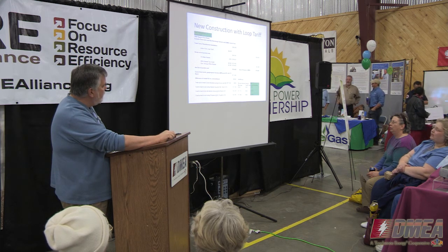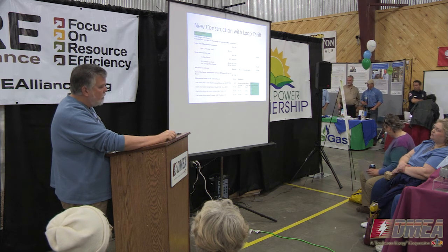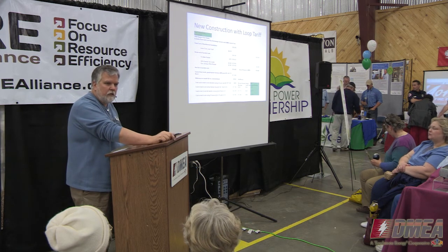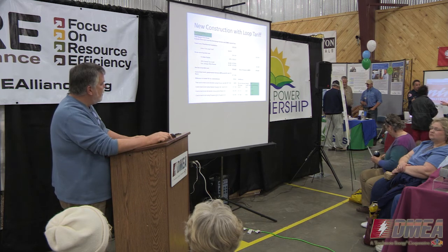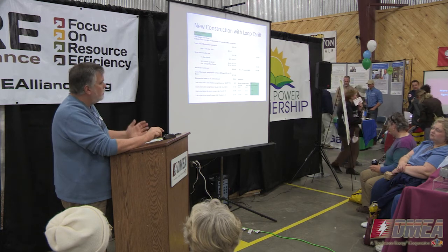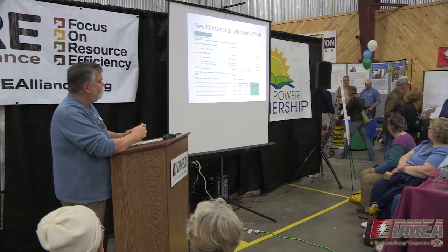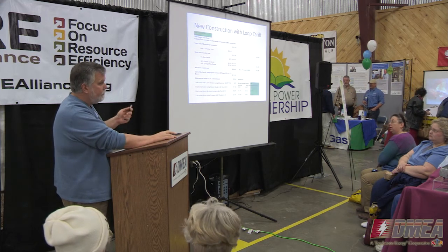At $2.25 a gallon for propane, your net savings is $1,357. It costs more to heat with propane now than it does with electric. It didn't used to be that way, but the costs have changed. And I'm hearing that this $2.25 is kind of low on propane numbers right now. So it changes. Any questions on this? Okay.